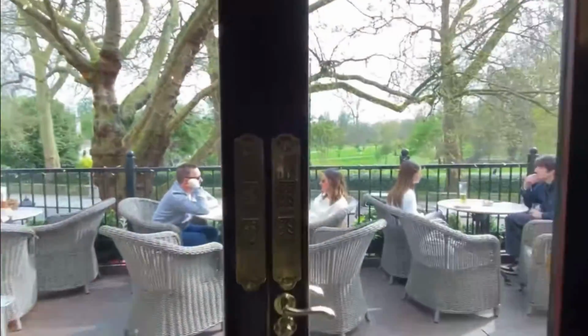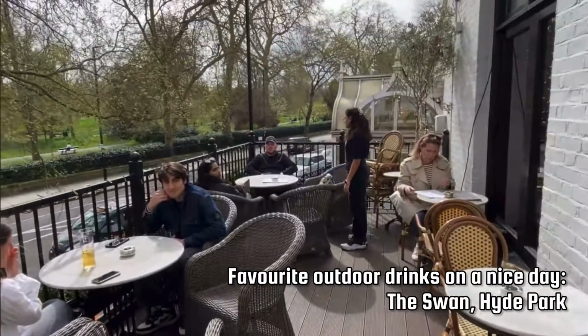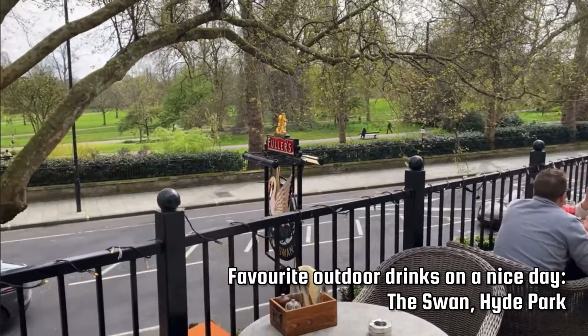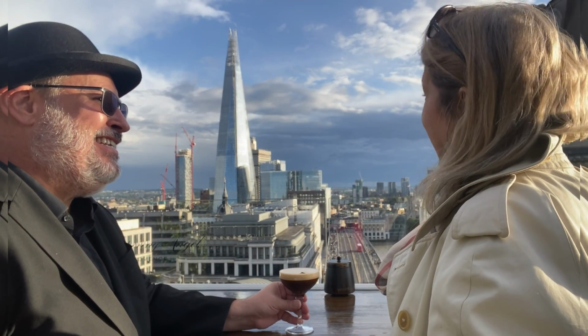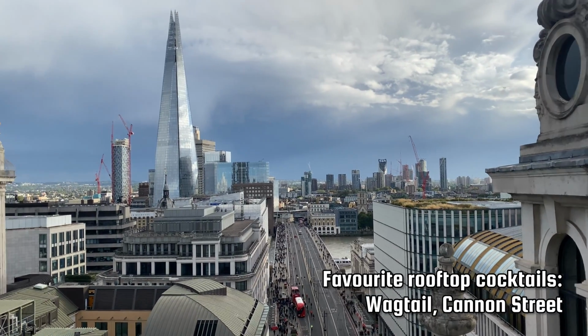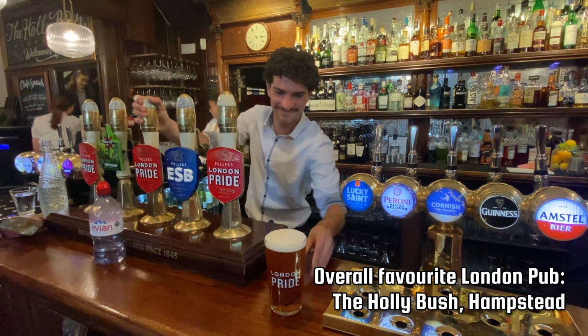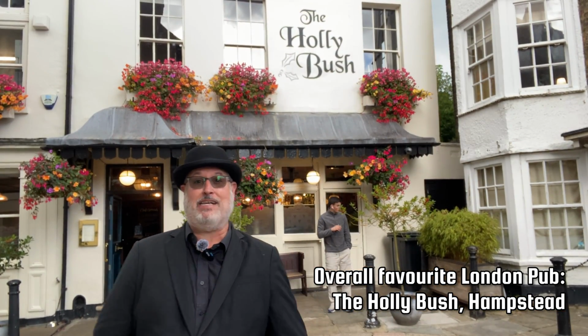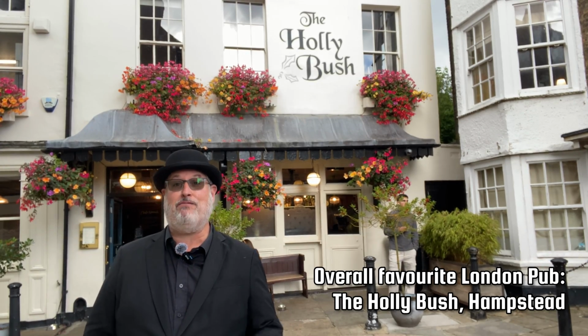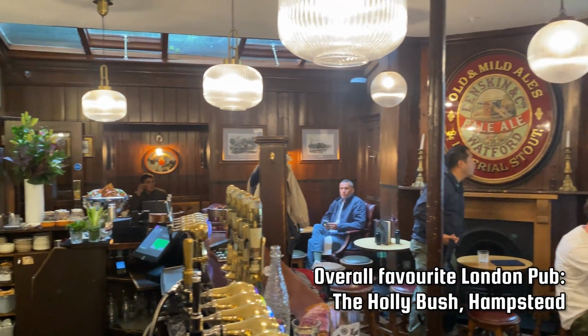If you want to enjoy a rare warm summer day in London, The Swan on Bayswater Road has a patio overlooking Hyde Park, which is scenic and relaxing. For celebrating a special occasion or dazzling your date, it's really hard to beat a rooftop view like Wagtail on Cannon Street. So my favorite overall, that's a close one between the Marquee and here at the Holly Bush. But if you're gonna follow my criteria, I like a very traditional pub, I love great food, I love a fantastic staff, and that is all right here. So my recommendation for my favorite pub in London is the Holly Bush in Hampstead.